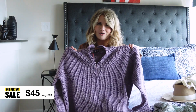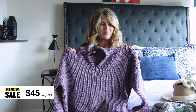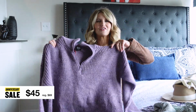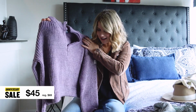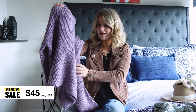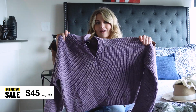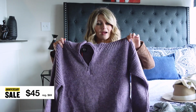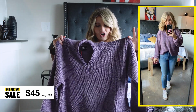Purple is an unusual color for me to even be interested in. I don't know why, I just hardly ever wear purple. It's my sister's favorite color though. But this one I thought was a fun fit. So it's a little bit shorter, a little bit boxier. I would not call this cropped, but I would say if you don't want your stomach to show in this one, probably pair it with a pair of high-waisted jeans or a skirt or something.